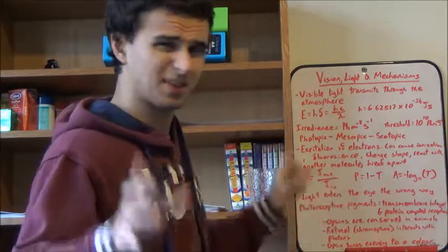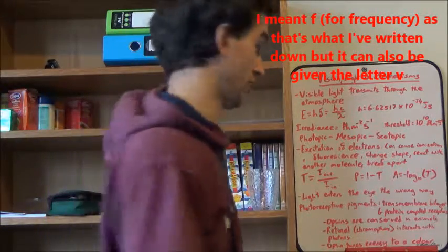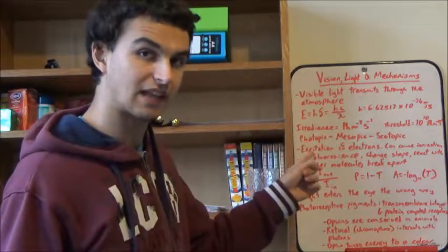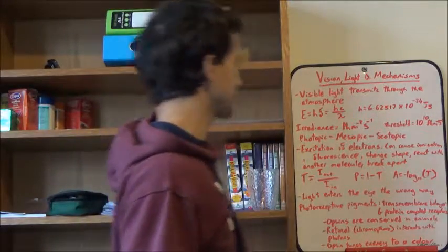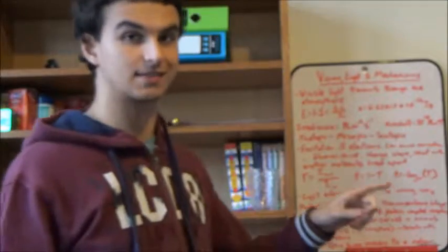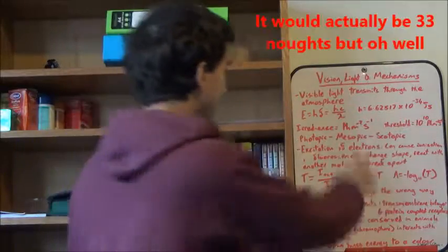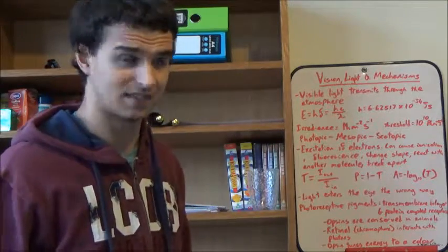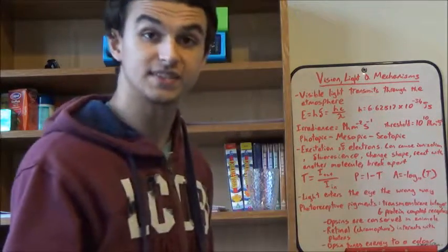Another equation for you, this is quite an important equation actually, and that's E = hν. E is the energy of one photon, and the energy of one photon can be worked out by multiplying the frequency of the electromagnetic radiation by h. Now h is Planck's constant, and that is equal to 6.62517 times 10 to the minus 34 joule seconds. So that basically means you've got a decimal point with 34 noughts and then 6.62517. That makes it one of the smallest numbers in nature. It's quite ridiculous.